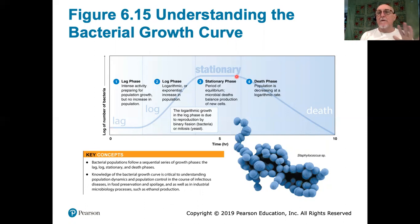And this is a period of equilibrium. As many cells are going to start dying now, but as many cells are produced, die. So the population stays the same. So there's a balance between cell death and cell reproduction. But that itself reaches an end. There's a point at which the environment actually begins to be unfavorable.